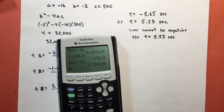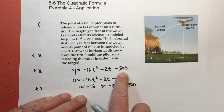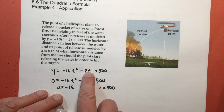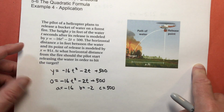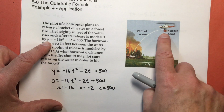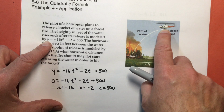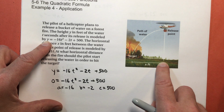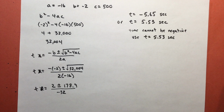Now you're probably wondering, well, if time cannot be negative, why did I get a negative? That's because, going back to this function right here, this function does not know that it is part of a real problem. This function, if I graphed it, would have another branch, another side of the parabola over here. Okay, so basically, if there was a way of thinking about it with like the bucket of water, following the path of this function, in other words, going up to the helicopter, I keep saying plane, going up to the helicopter and coming down, then this point right here where you're going to drop it would be another 5.65 seconds away. Okay, but you don't have to worry about that.